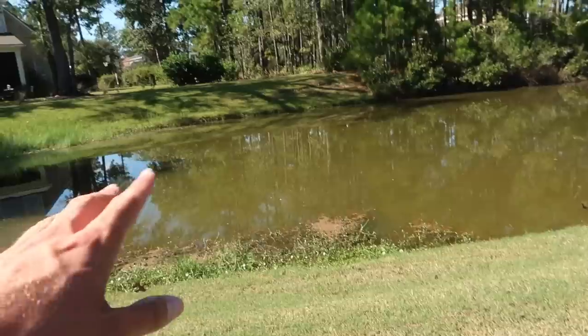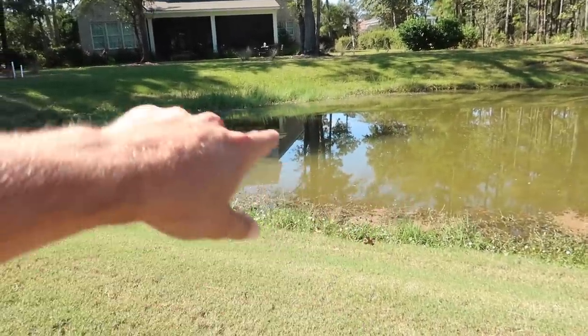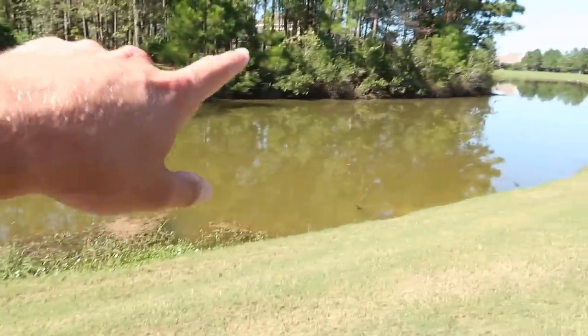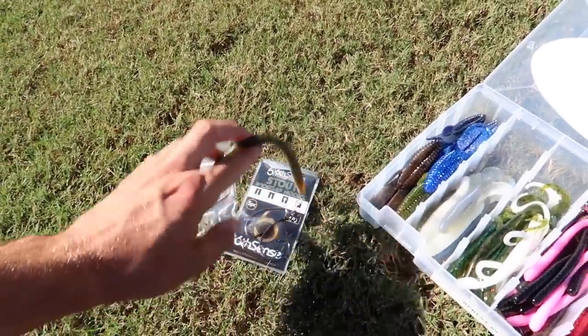So we're gonna start off by fishing in this corner. As you guys can tell, there's a bunch of grass. Water's very stained and there's also a huge shade line right there. And then you have all those trees that we'll be flipping around as well. But let's go ahead and put this on a rod and get fishing.